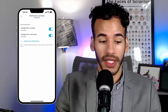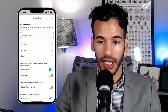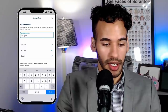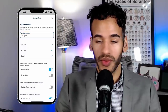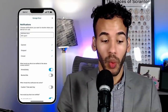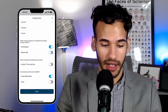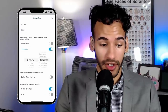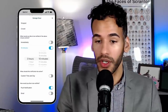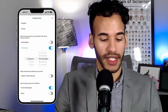Then you can choose add access notification. From there, you give the access notification a name. So you might call this one still open, exclamation point. Then this is where it gets confusing, because you see that there's only an option for opened, stopped, or closed. You want to choose open, and then you want to say, remind me. And you can choose how long after the garage door opens that you want to be reminded. So you can say 10 minutes, as Rosemary did, or 5 minutes, or 15 minutes. I have one set up for 15 minutes.